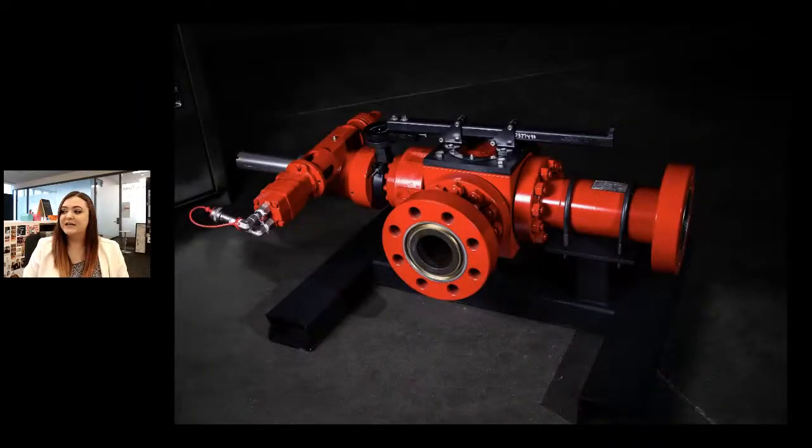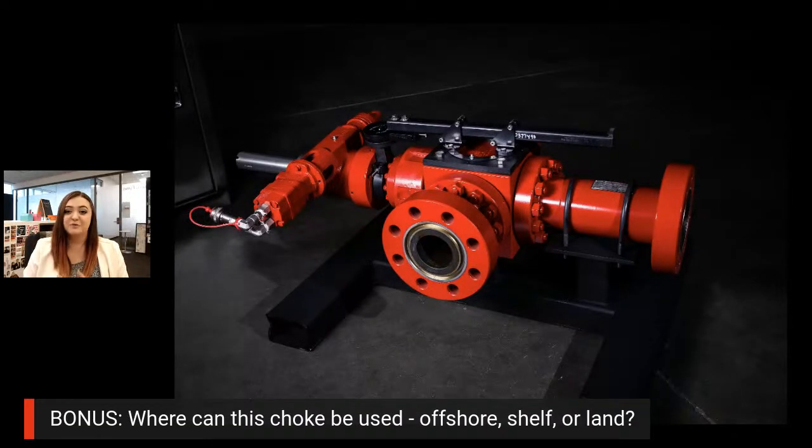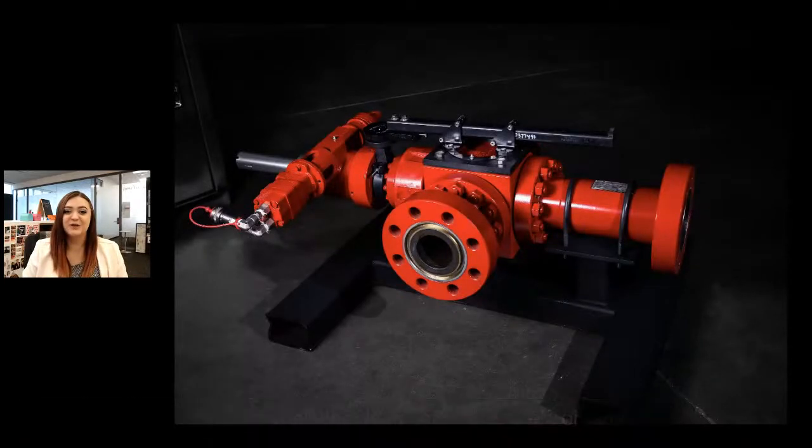So this week we have an image to go along with the question. We're going to show that now. And our question is, what type of choke is this? Hydraulic or electric? And then bonus points for that question. Other than what type it is, bonus points are, where can this choke be used? Offshore, shelf, or land? So put your answers in the comment section below. And we're going to see at the end of the show if anybody can get the Rig Geeks question correct.